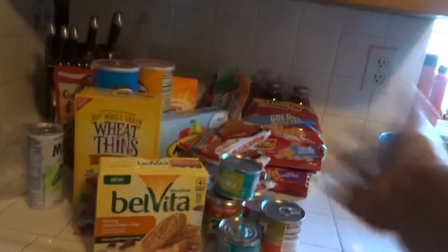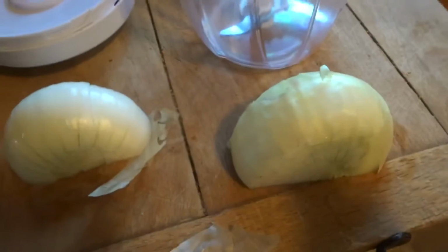So that's my little grocery haul. So now I'm gonna get started on dinner. Got the meat going. I'm gonna go ahead and get my onion chopped. So I'm just gonna throw it in my little dicer.